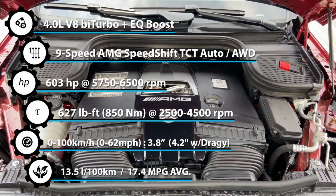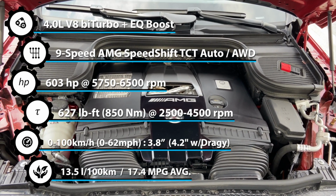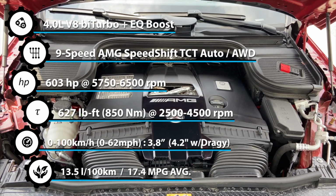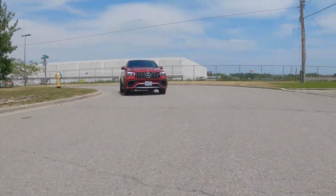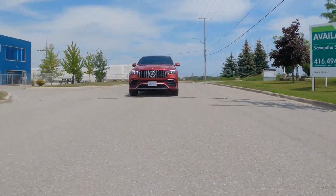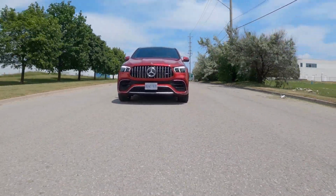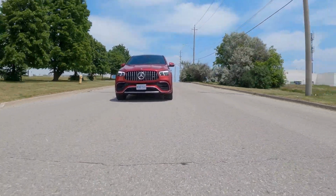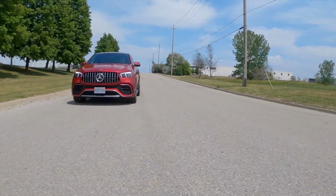True. It makes 603 horsepower and 627 pound-feet of torque. It has an AMG Speedshift twin-clutch 9-speed transmission, and all that means it can hit 100 kilometers an hour in just 4.2 seconds, worst case scenario, because you're also with me. If I ditched your 250 pounds, I think it would probably hit 4 seconds easy. Yeah, I think it would be better, but not bad.